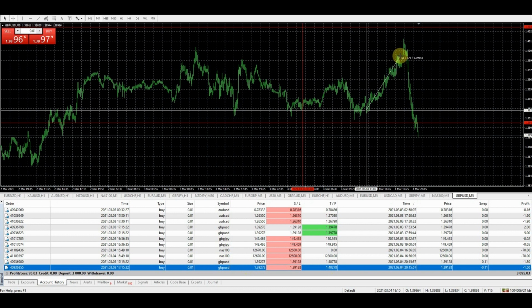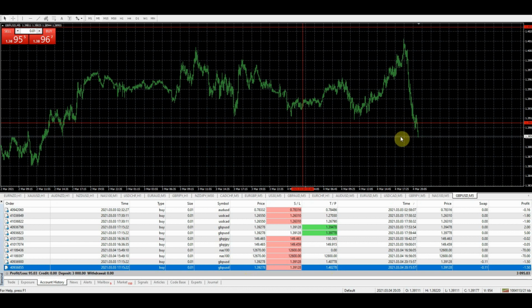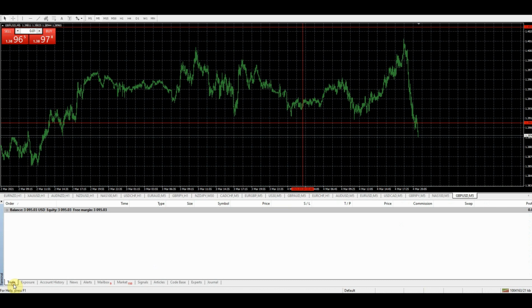And the market did actually go pretty significantly in our direction. As you guys recall, we got up to about 90 pips before the market came down right to our stop, unfortunately. So both of these trades ended up in losses. Still up overall. You can see here $95 on our $3,000 sim account.